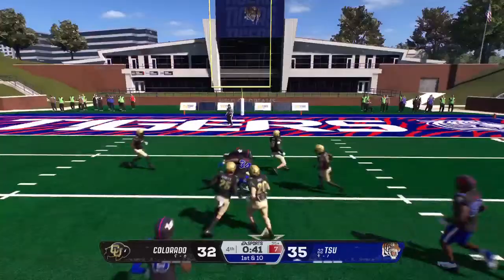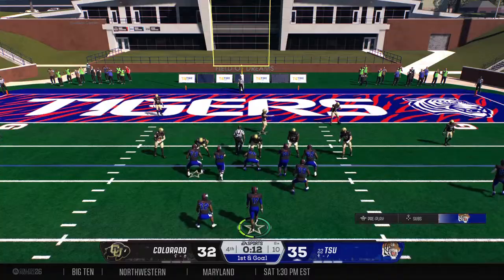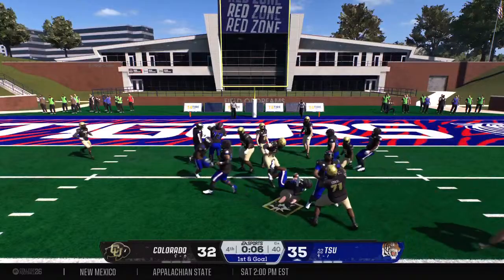Finds a crease at the 20. He's brought down, but he's got him inside the 10. First and goal from the 8. You already have the lead. Scoring is always good, but milk the clock, and it will be your friend.